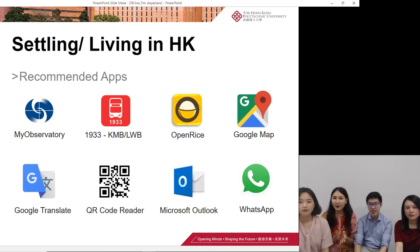I always use it, so I never get lost. Google Maps works very well in Hong Kong. Google Translate, well, if you don't speak Cantonese, of course.